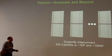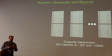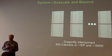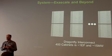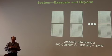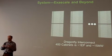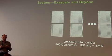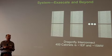And as you can see, we're talking about now an exaflop, but also power. Power cannot be allowed to grow unboundedly in these very large systems. And one of the ways that we can manage the power constraints required to reach the exaflop scale is to use GPUs and their very efficient mechanisms for generating flops in a power-efficient manner.